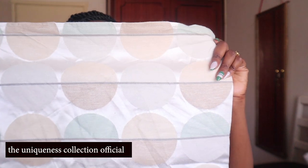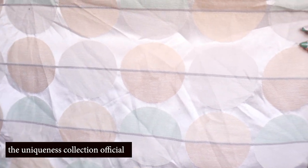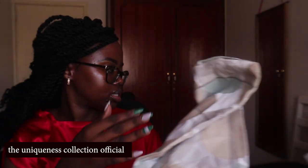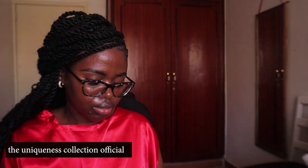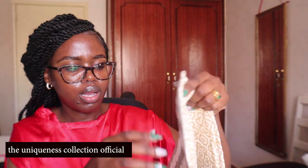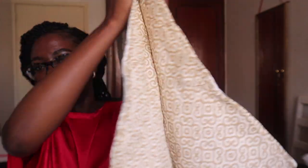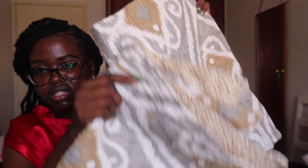This is another one. That is how it looks. And this is the same print on both sides. So I got these ones, but I'm not so sure if I will sell them. I really love them. They are so cute. These ones, very, very cute. So this comes as a pair.